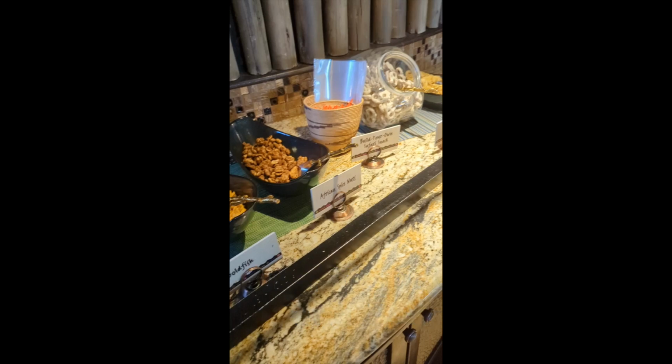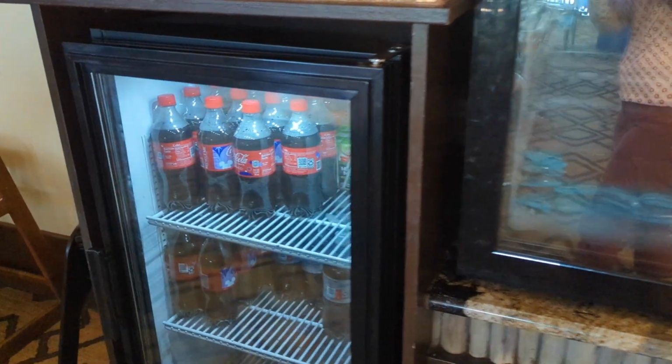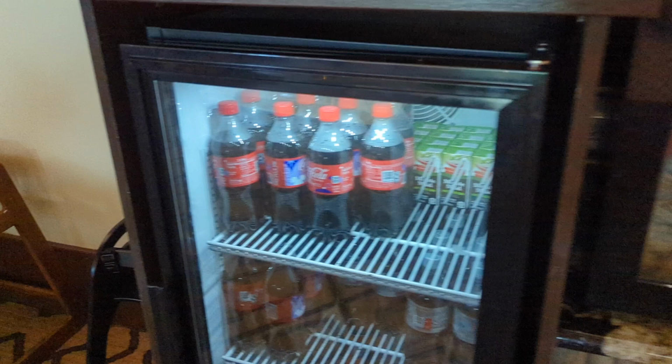We noticed a couple of improvements that they made since our previous stay last year, one of which is the little baggies they provide for you to create your own trail mix to take with you to the parks if you're so inclined, and bottles of soda instead of the cans that they used to stock in the beverage cooler.